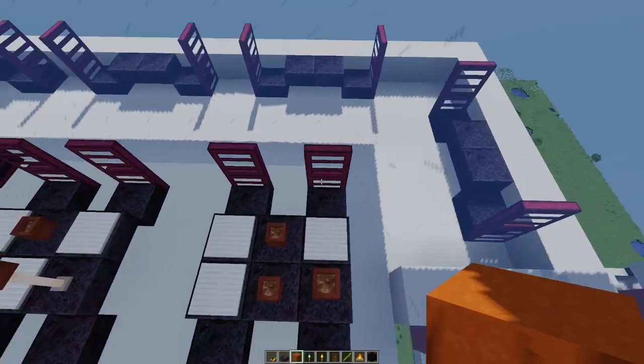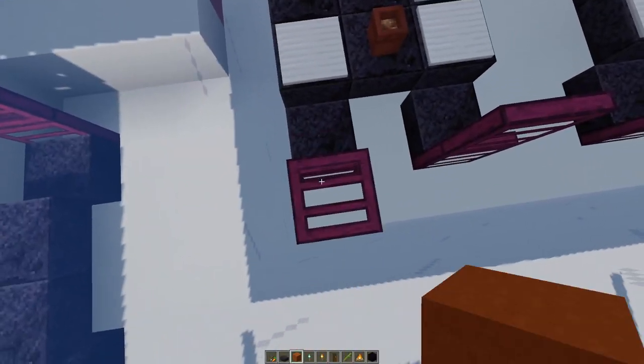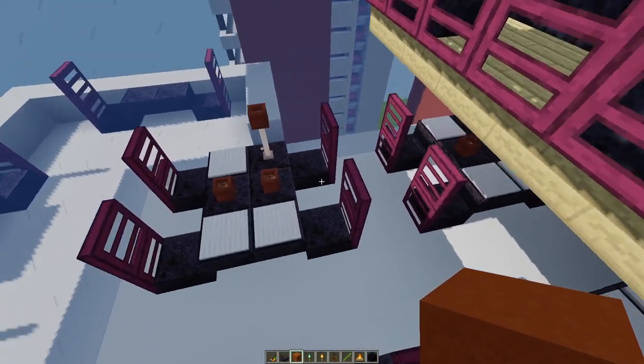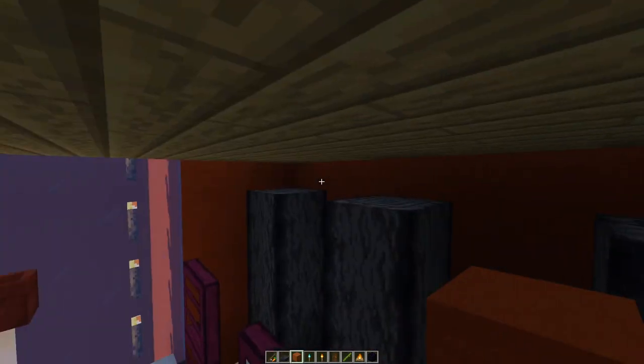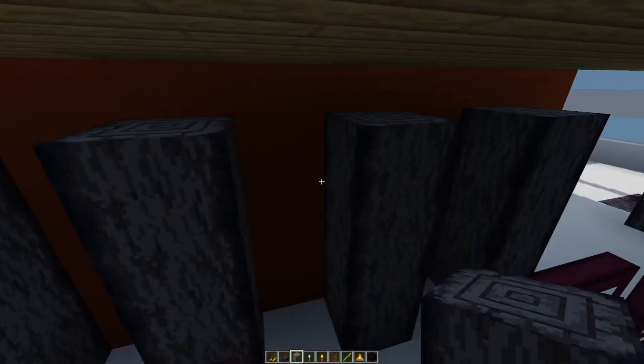Then coming over here, in the corner of the glass right here, 1 block away from the glass, the crimson trapdoor is exactly in the corner. I have a table there, a 2 block space, and another table this way. And then along this orange terracotta wall, I put some of these basalt pillars. So they're 3 blocks tall.